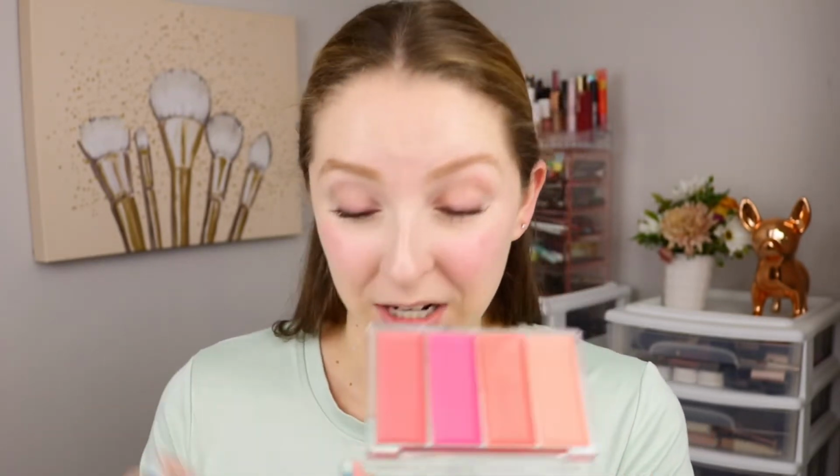And I actually love this clear packaging. It makes it so easy to tell in your makeup collection what it is. And I love the shades in here too. They're not all the same color. You've got quite the range in here, and with this type of product you can mix them together too to get more custom shades. But let's start out with some swatches.